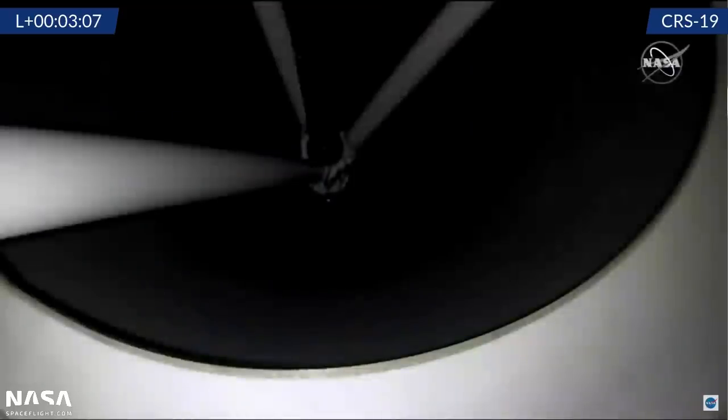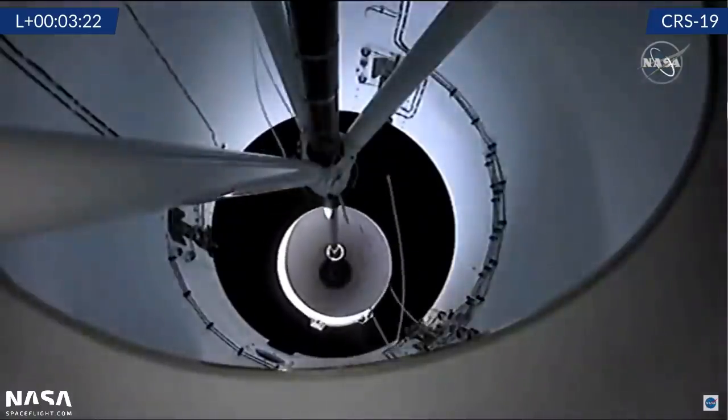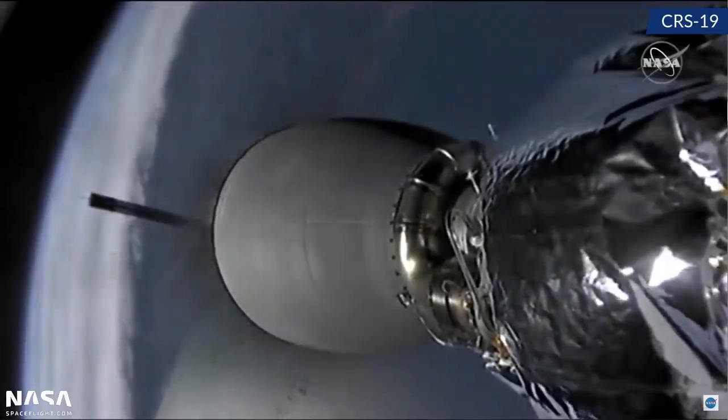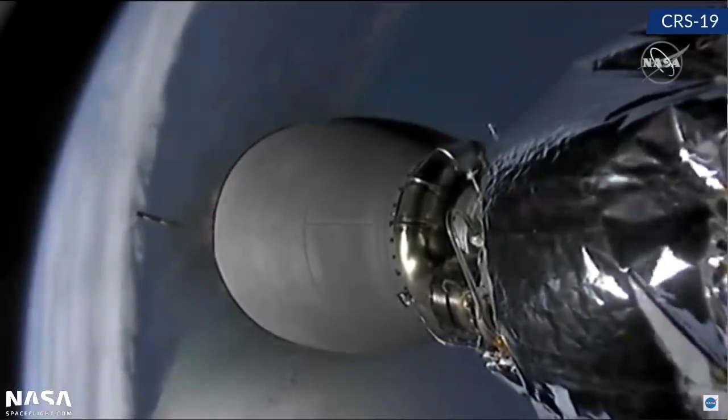Alright guys, so I know the NASA TV feed you are watching right now is delayed by about 30 seconds. We have had successful stage separation, ignition of the second stage, and boost back burn on the first stage. That boost back burn is not to bring it back to the Cape Canaveral Air Force Station. It is to slow it down so it can land on the drone ship, Of Course I Still Love You, positioned about 185 nautical miles east of Jacksonville, Florida.